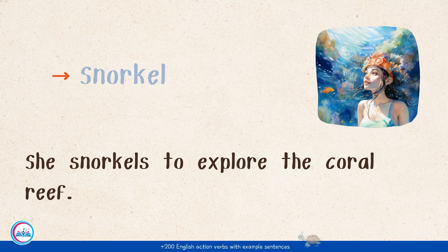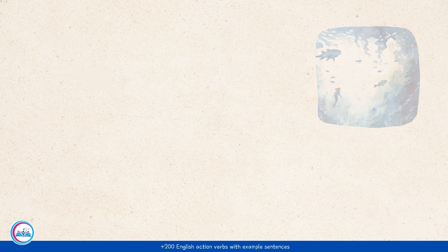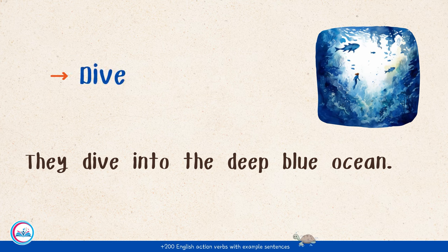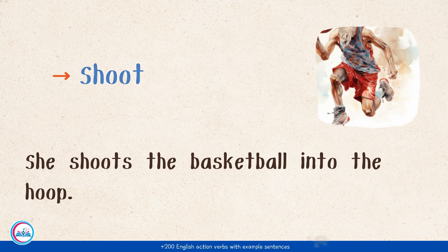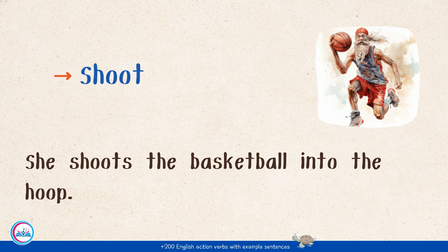Snorkel. She snorkels to explore the coral reef. Dive. They dive into the deep blue ocean. Bounce. He bounces the basketball on the court. Shoot. She shoots the basketball into the hoop.